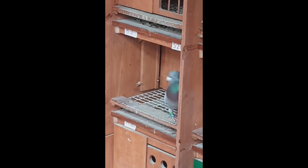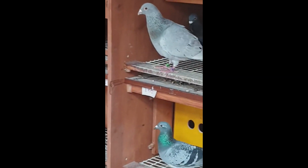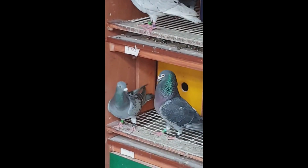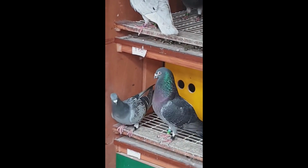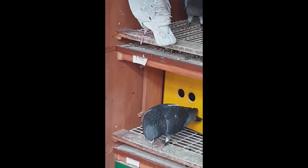Hydration. Ensure the pigeons are well hydrated. Place water in the loft a few hours before releasing them for the race. Transport to release point. Transport the pigeons to the release point in a well-ventilated and comfortable transport crate. Minimize stress during transport.